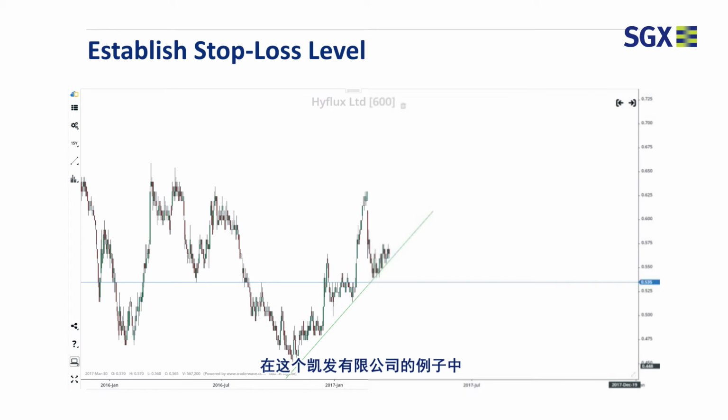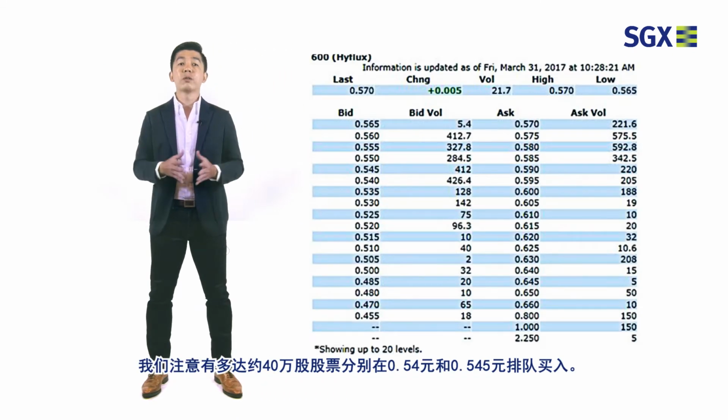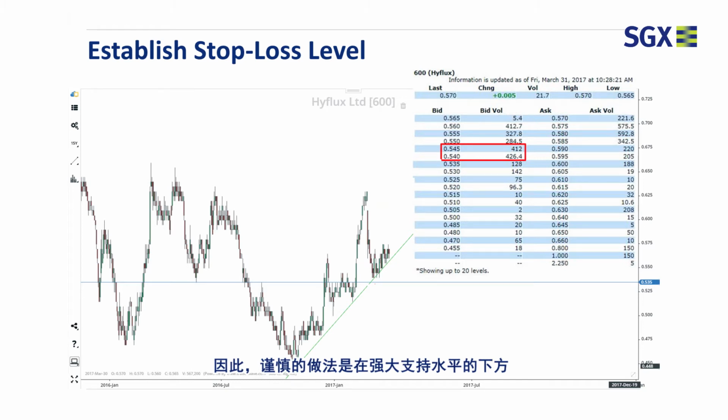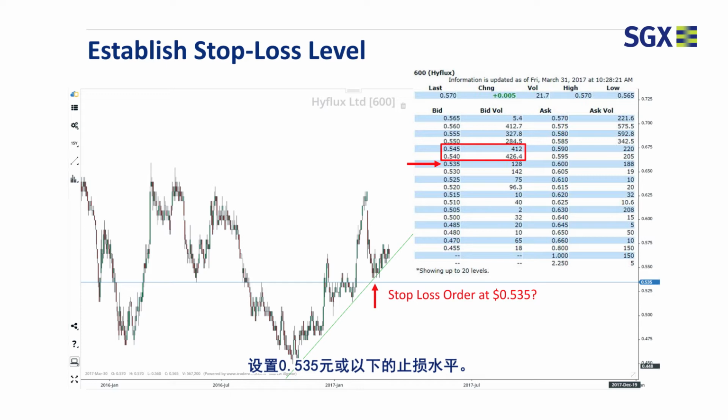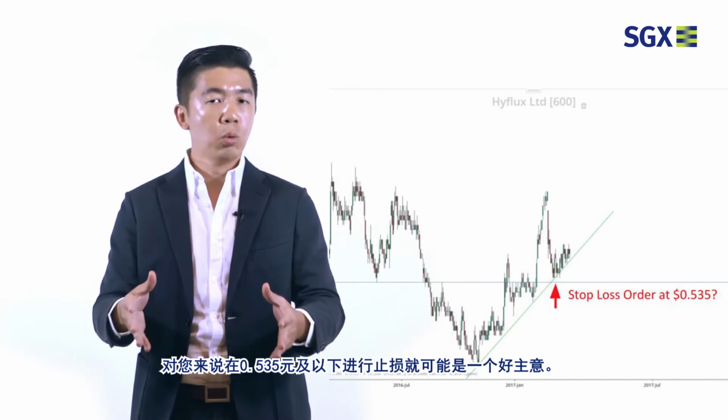In this particular example of High Flux Limited, we notice a big quantity of around 400,000 shares respectively queuing to buy at 54 and 54.5. As such, it is prudent to place a stop loss below this strong support zone at 53.5 and lower. Should the selling pressure be strong enough to overrun both the big quantity of shares queuing to buy at 54 and 54.5, this suggests that the probability of the up move has diminished significantly, and it might be a good idea to cut your loss at 53.5 and lower.